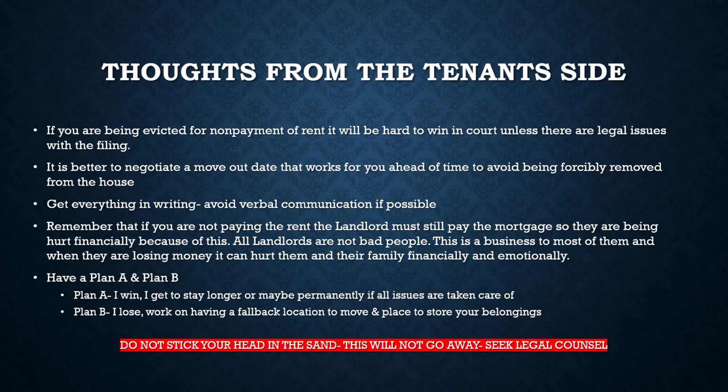For most landlords, this is a business. When they're losing money, it hurts them and their family financially and emotionally. So don't assume that this is just one side of the coin and that you're a victim, because there are two victims in this.